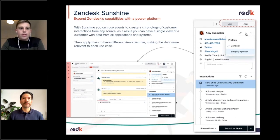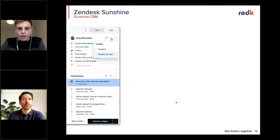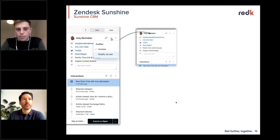Yeah, of course. As you can see on the screen here, we're having a look at the profile so we can understand a bit more about who we're speaking to. We might have their Twitter handle, their social media information, and really just understanding a bit more about them as an end user. We can see the interactions. We can understand when the payment was made potentially, when the article was viewed, or when the shipment was delayed for whatever reason. And as Hideki was mentioning, it really helps give the agent an understanding as to why the customer might be contacting us before even having that communication, which is a great starting point.